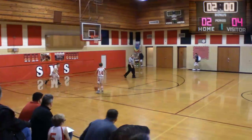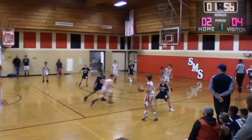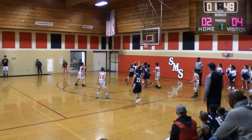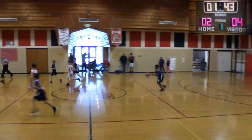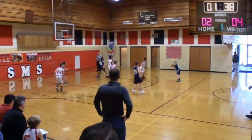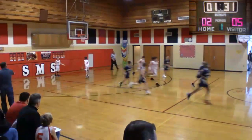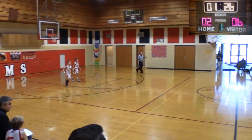St. Mike's, number 43, Julian, starts with the ball. Passes it to Christopher, number 14. Passes it back to Julian. Passes it to Carter, number 53. And who got the rebound? That was a lot of dropping the ball and a lot of people in clutter, but in the end, St. Mary's Crown Point got the ball. And number 21's bringing up the ball for a shot and make. That was a very lucky shot, in my opinion, but what do I know? I'm the announcer. I don't know.